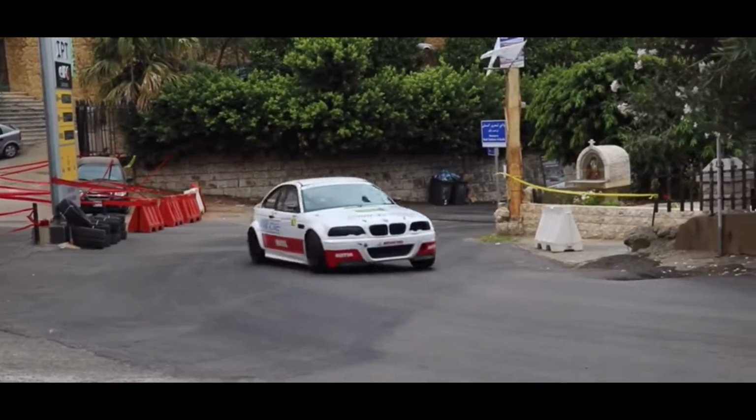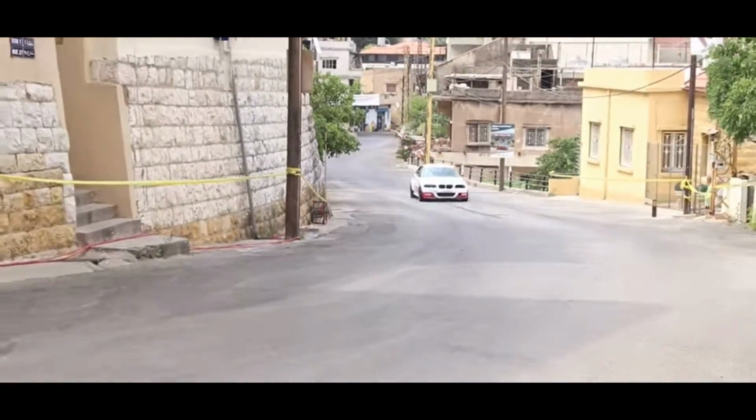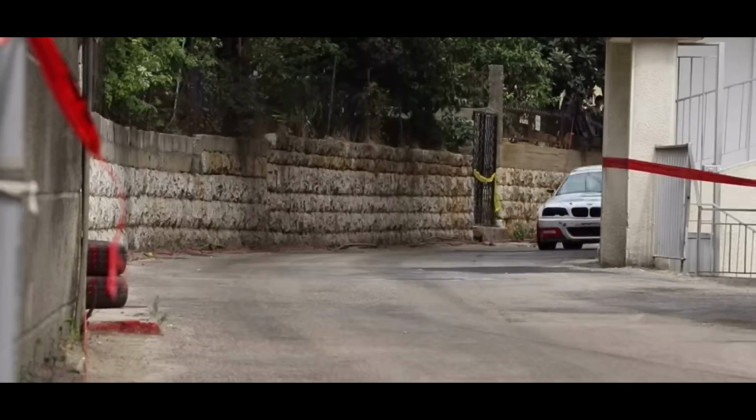Most of the M3 E46s, however, are used as track cars or are preserved because they're super rare cars nowadays, so they keep them stock and preserve them and then just flip them a couple years later and sell them for a bunch of money. But if they're actually driving the car, they use it as a track car. The M3 is a great track car. Every M car is a great track car.